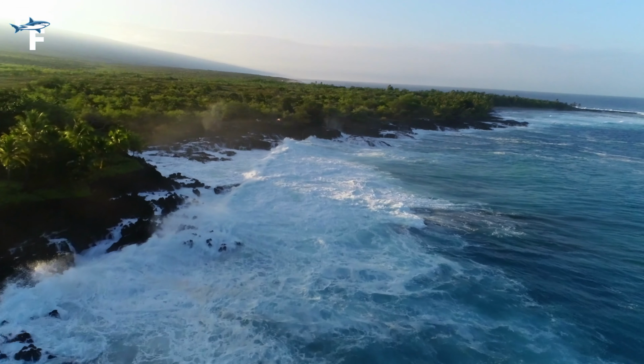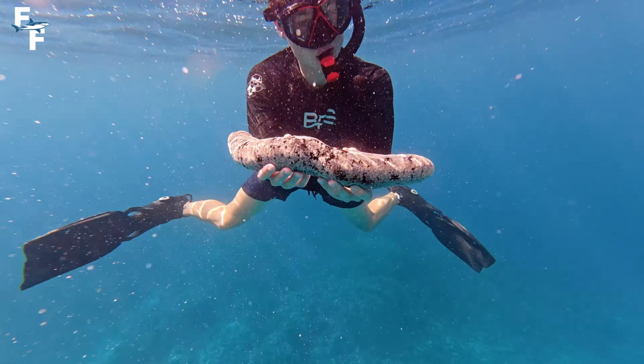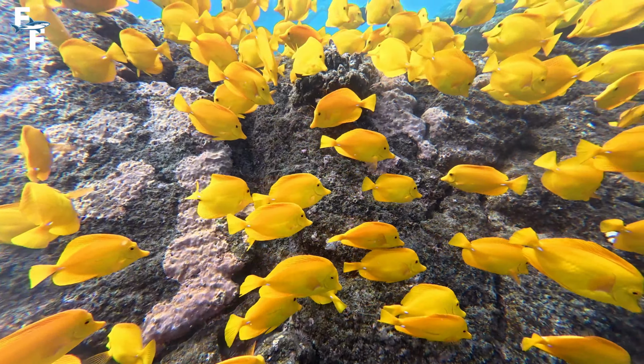Hawaii is known for its breathtaking landscapes, incredible diving, and unique biodiversity underwater. And today, we experienced all of that.